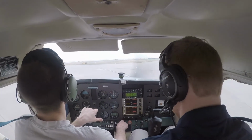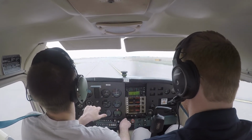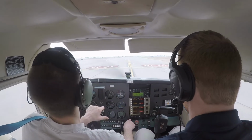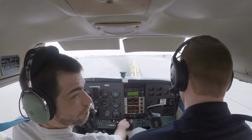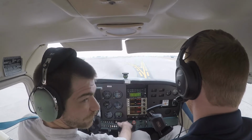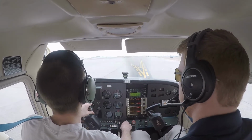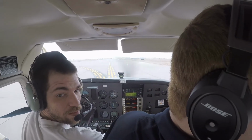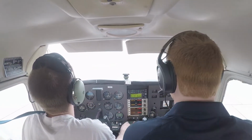Out of 1-6, we'll go this way. Wichita ground, Skyhawk 13535, clear of runway 14 at Bravo, ready to taxi back to signature. 535, Wichita ground, taxi parking via Bravo Alpha. Taxi parking via Bravo Alpha, thanks, 535. Jet 825 is at the service center, ready to taxi. Jet 825, Wichita ground, 19 left, taxi via Mike. 19 left via Mike, Jet 825.